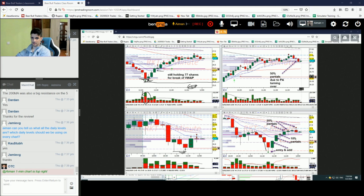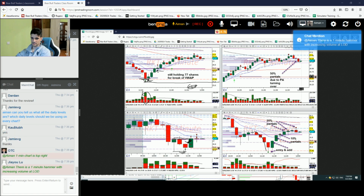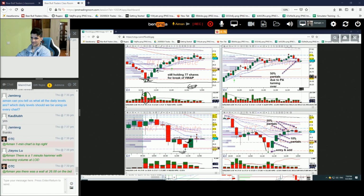You are adding to your position on the way up and then partialing. This is a new 15-minute high. Once I see that new 15-minute high, I would personally hold it to that pivot point. I wouldn't take a partial right here. But I see with your early entry, this definitely was a huge move right there. 1-minute chart is top right. Okay, I see that.